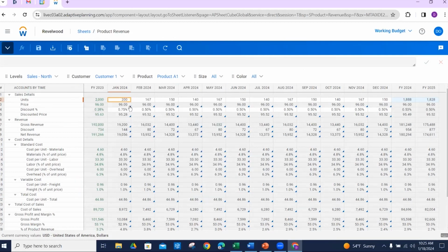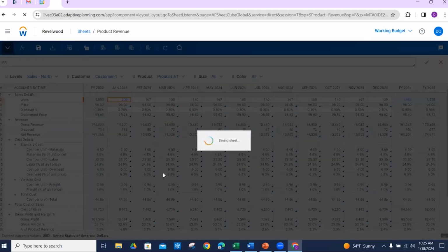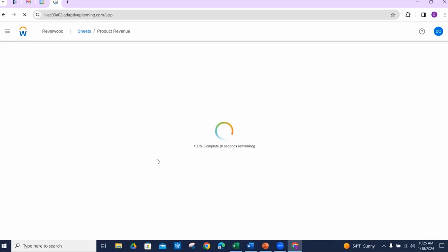And we're only planning at how many units we're selling. So obviously we have many different industries we work with, from services that might be number of hours, so a lot of examples. So what's nice is that we can now just plan the number of units for this customer, this product. We've got prices and discounts driving revenue, driving costs.